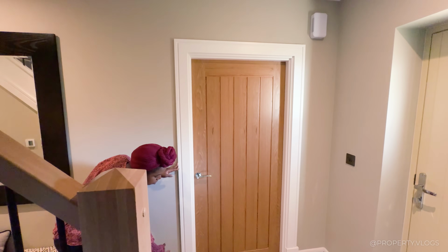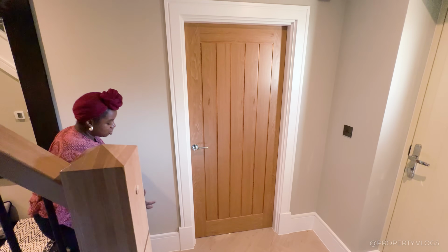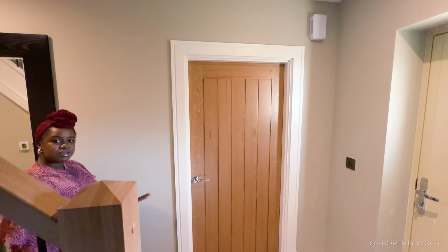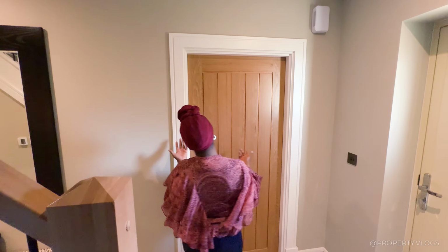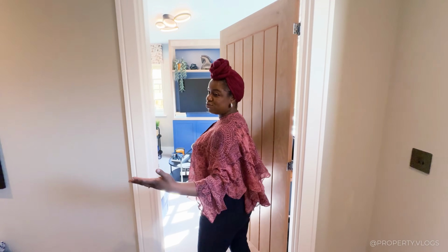I love the oversized end posts, which create a feature of that connection between the architraves and the skirting boards. And the skirting boards themselves are slightly taller. But let's get straight into the first room. There's more. I will show you the downstairs toilet, but let's look at this room now.